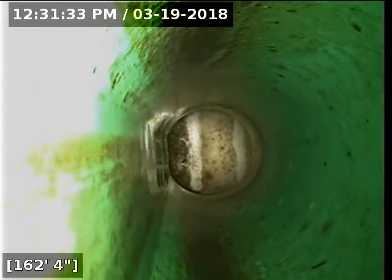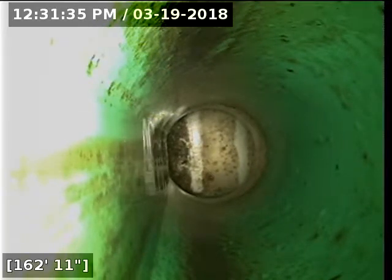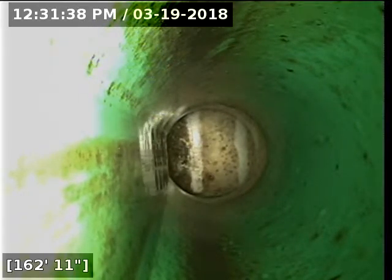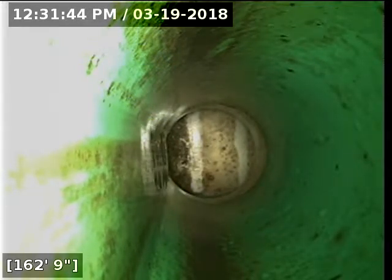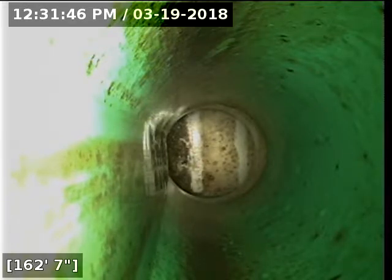It looks like it is still draining a little bit here. It looks like we have a very minor amount of flow coming out of the house. I don't know if it's a leaky toilet, but it looks like that kind of flow here.